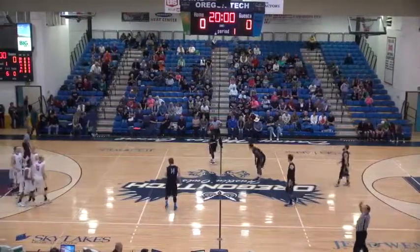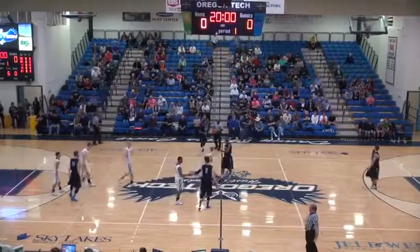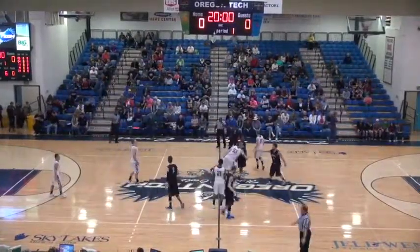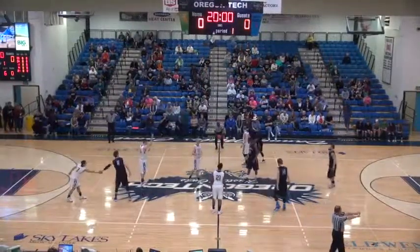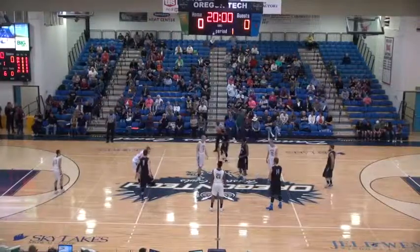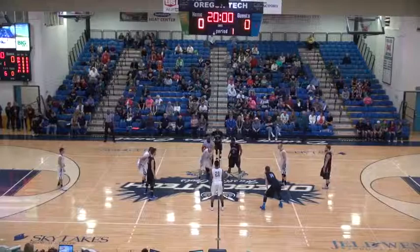uniforms with Columbia blue numbers trimmed in white. And gentlemen, we are ready for a big game here tonight. Kyle Waits will jump it up against Michael Hall. Hall, the 6'5" senior from Eagle River, Alaska.